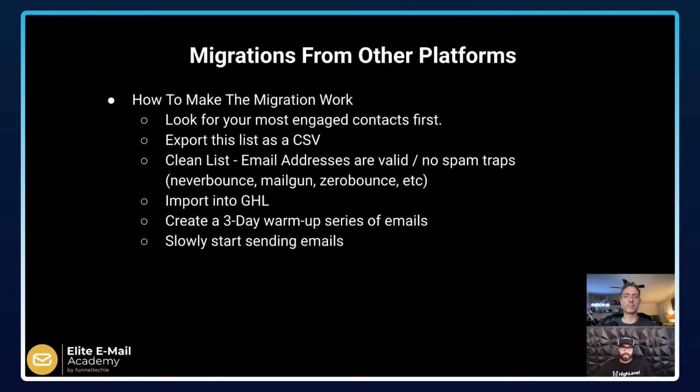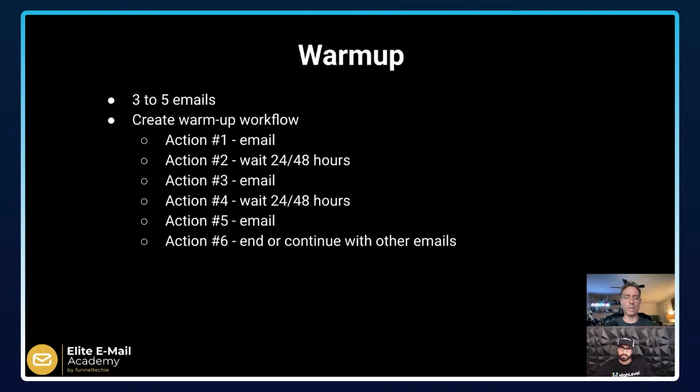So importing into GHL. Once those active contacts are imported, next what we want to do is create a 3 to 5 day email series. And typically, the way that I like to go about it, I like to go into workflows and build that structure there.